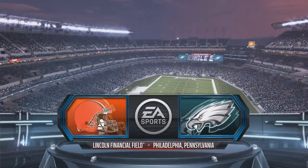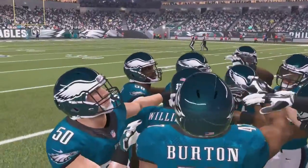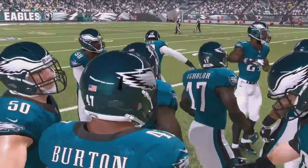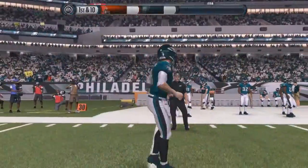Welcome to Week 9 of the NFL season. Today we have the 4-3 Cleveland Browns taking on the 2-4-1 Philadelphia Eagles. The Eagles are not having a great season and they are missing their starting quarterback Matt McGloin. So backup quarterback Jimmy Clausen will get the start today.